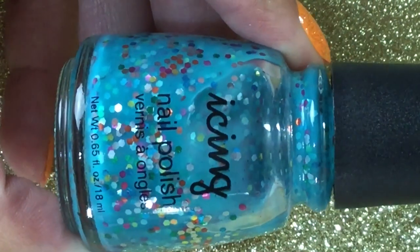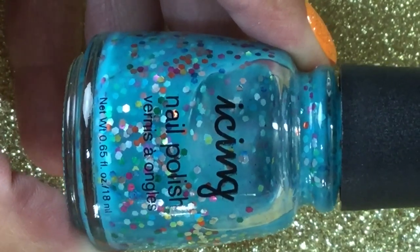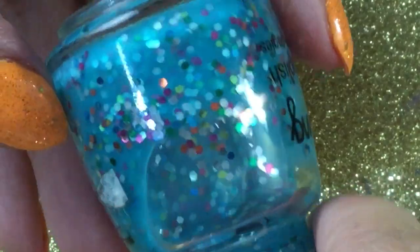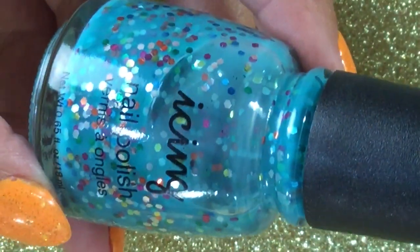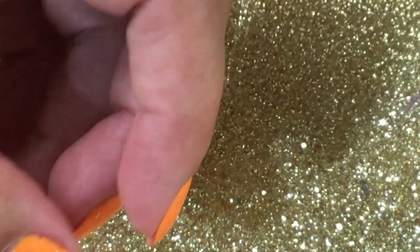I have this polish from Icing. I think it's super cute, but you have to use it as a topper because it's really, really sheer. So last time I wore this, I wore it as a topper over something, and I really enjoyed it. So, oh, I'm horrible at this. I think I'm gonna keep this one. I'm a horrible person, you guys.